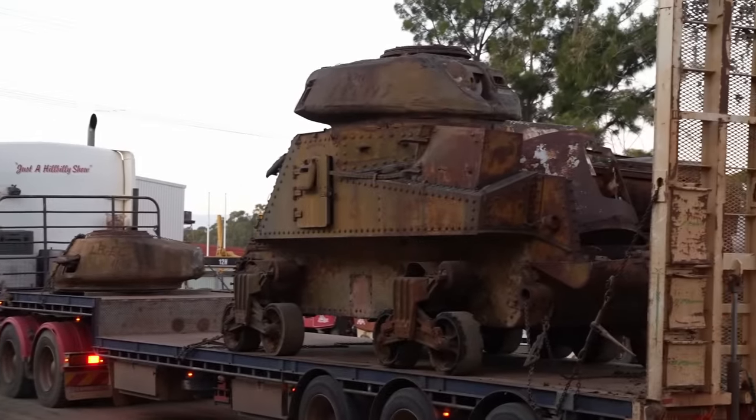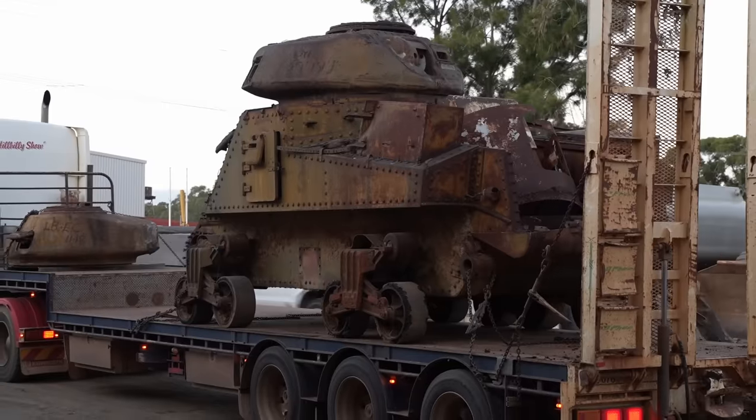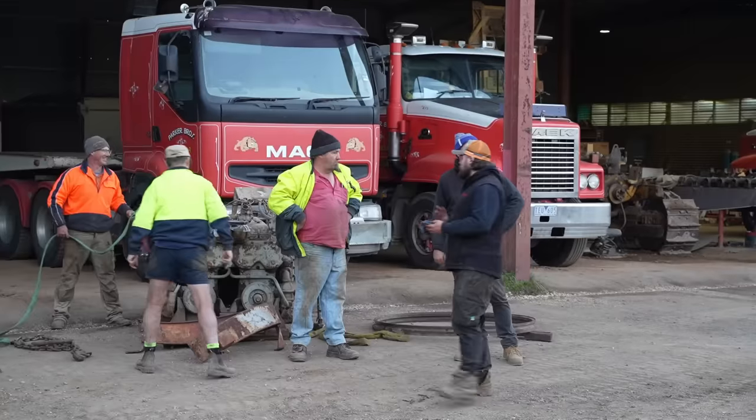Truck number three is out and on its way. We have one truck left to load and we've burned a lot of daylight, but it's nothing the lads can't handle.